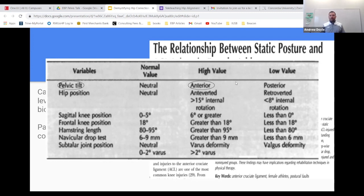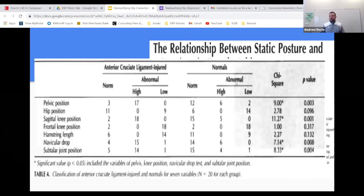Right here, I have that circled here. And so they just kind of blanketly, what's a high value and low value? I can't remember exactly what their criteria were for a high value or low value, but as you can see from the previous study that I just showcased, they were looking for an anterior tilt of like 3 or 4 degrees in some cases. So anterior tilt could be a high indicator for ACL injury.